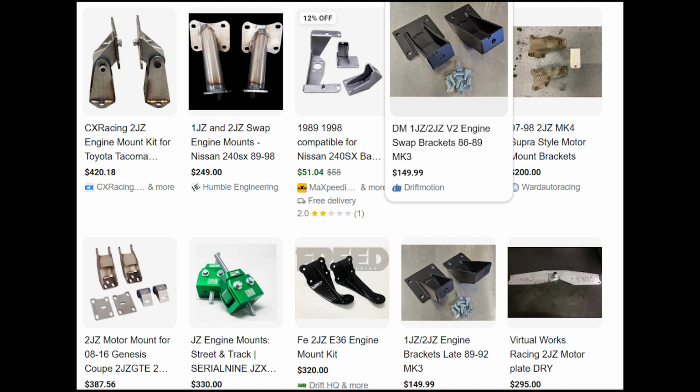There's companies making engine swap mounts for tons of different chassis for the 2JZ, and it fits in pretty much anything. The 2JZ GTE weighs around 550 pounds fully dressed. Definitely not the lightest engine there is, but it makes up for it with its power capabilities. An Iron Block LS engine weighs a little over 500 pounds, so if you were to add a turbo kit to that, it'd be right around the same weight as a 2JZ.